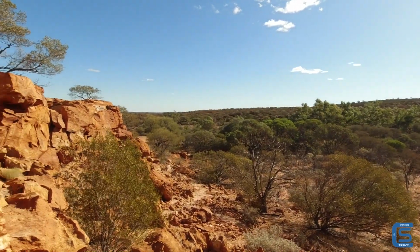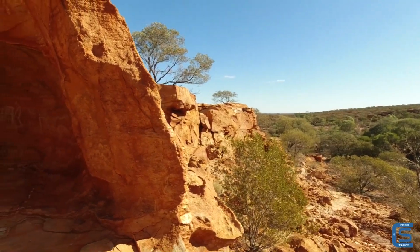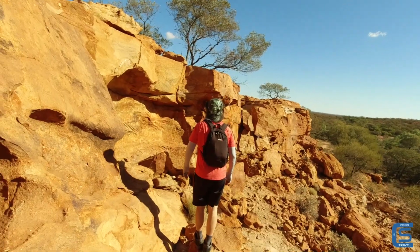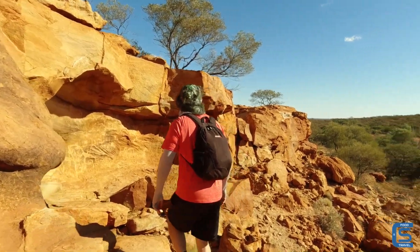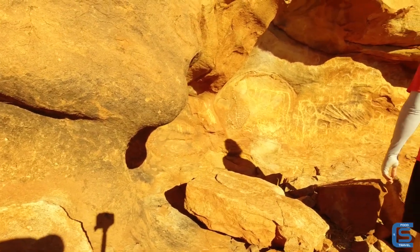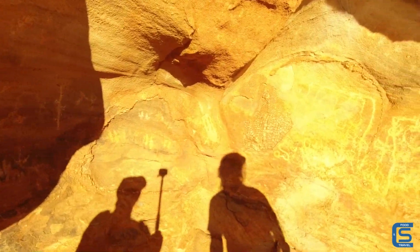Augustus, we're at the Wajari Aboriginal Rock Arts Cave. And there's my wife. Oh, here we go, there's more carvings here, babe. Wow. This is interesting, that one there, see?